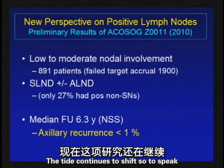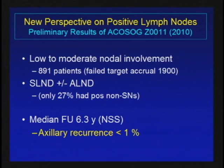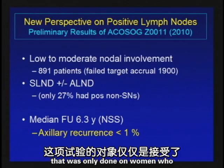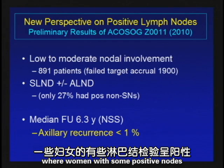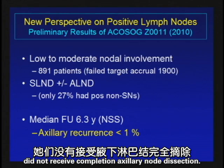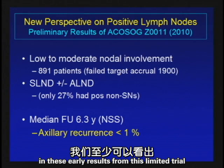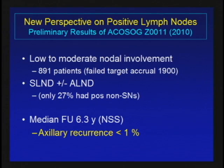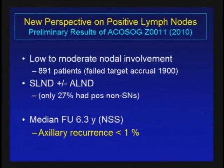The tide continues to shift, so to speak, and now there's been some early evidence from a clinical trial, somewhat controversial, that was only done in women who received lumpectomy and radiation to the entire breast, where women with some positive nodes with low volume disease in their nodes did not receive completion axillary node dissection. And it seems, at least in these early results from this limited trial, that the axillary recurrence rate was equally low as for women who had a complete axillary dissection. So it's a promising change.